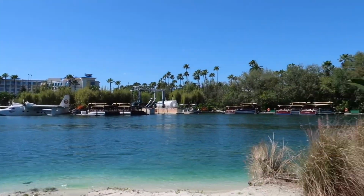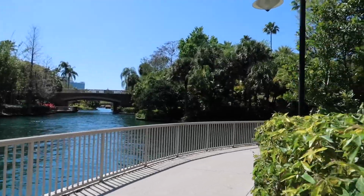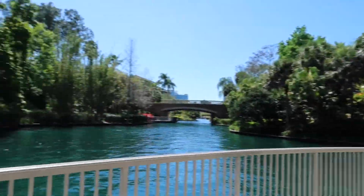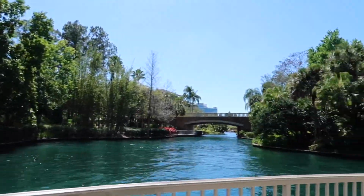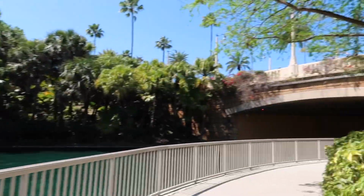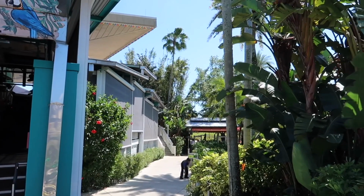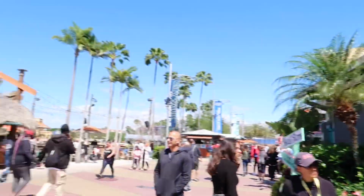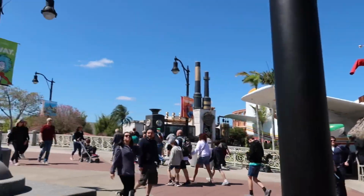So that's cool. Heading back, just about actually to head back into CityWalk right now. Kind of just been walking along the path that I already showed you, just enjoying it. We made it through security, back to the porch of indecision, and back into the fray, back into the noise.